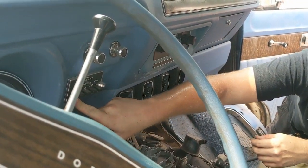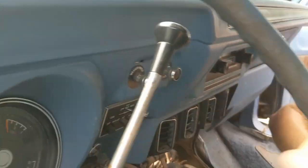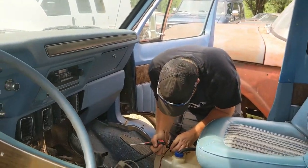Oh. What? Alternator works. Wait, if you turn the fan on and you turn... Ah, no! Right into the carburetor. Right into my eye. Not again.